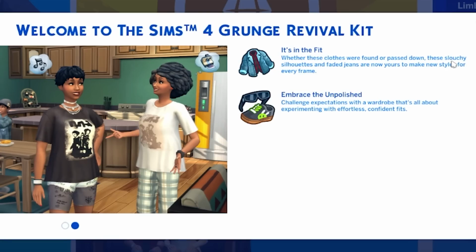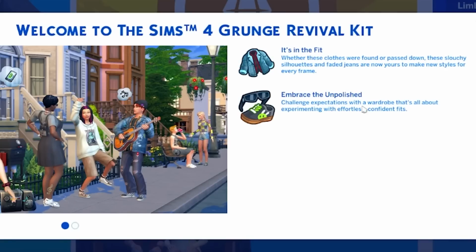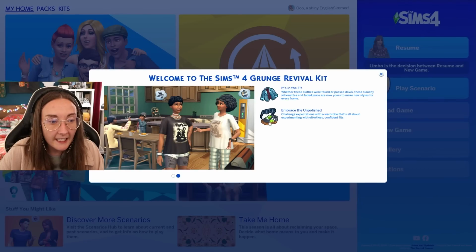Whether these clothes were found or passed down, these slouchy silhouettes and faded jeans are now yours to make new styles for every frame. I'll be the judge of that, Sims. And embrace the unpolished. Challenge expectations with a wardrobe that is all about experimenting with effortless, confident fits. This looks like a little void critter and I kind of love it.